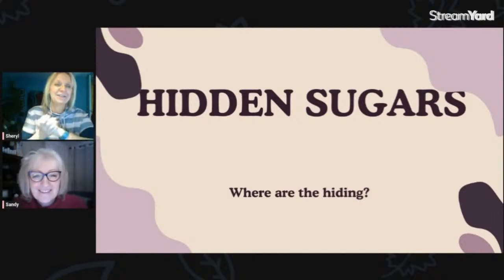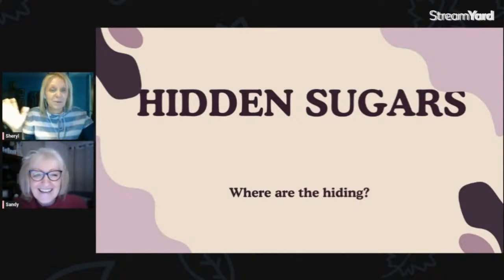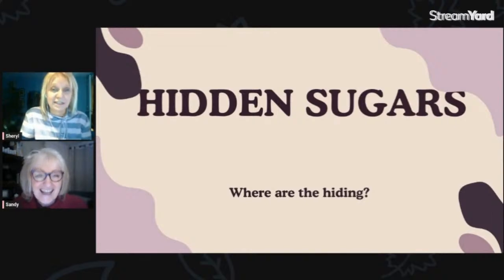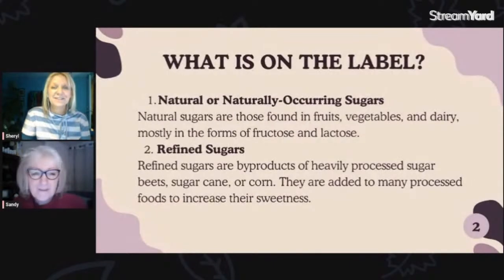So the topic is hidden sugars. Where are they hiding? Where the heck are they hiding? They're hiding everywhere. They're hiding in plain sight, and we just don't have the goggles sometimes to see them, right? We're so tricked.